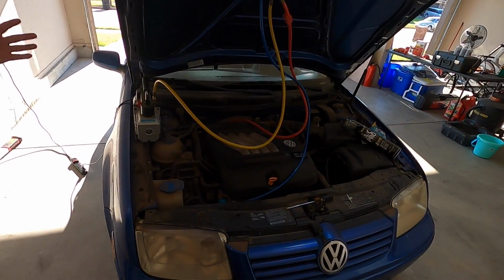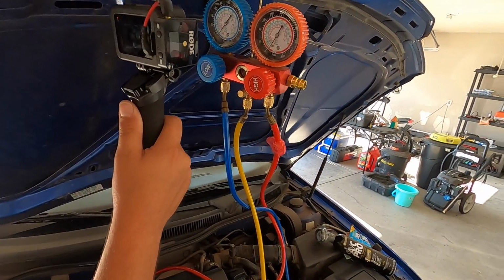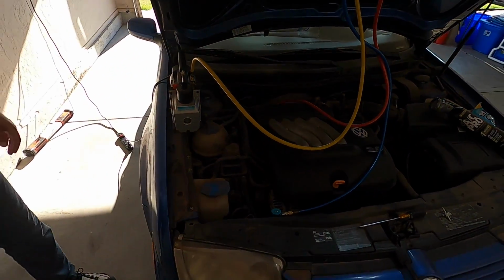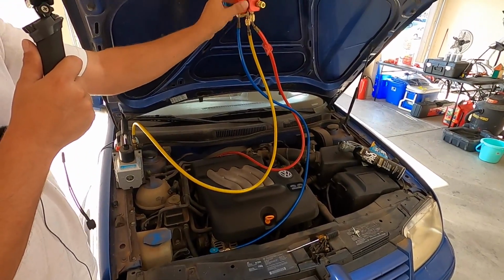All right, so we've left this sitting here, shut off for about half an hour now. And you can see it is still holding a perfect vacuum, man. That needle is right where it needs to be. So at this point, what we need to do is close off these valves so that when we disconnect them, we don't introduce any air into the system.